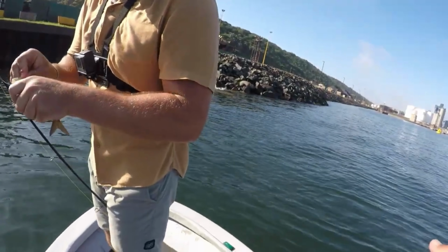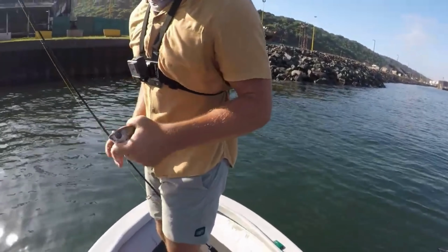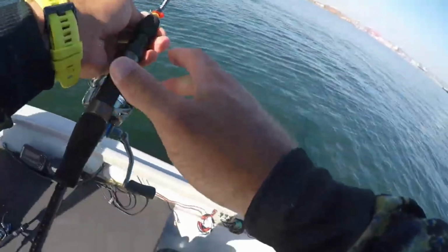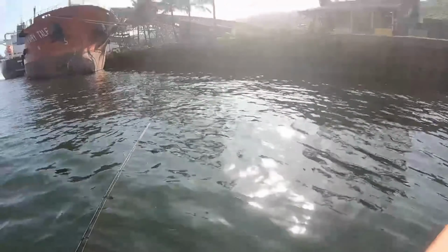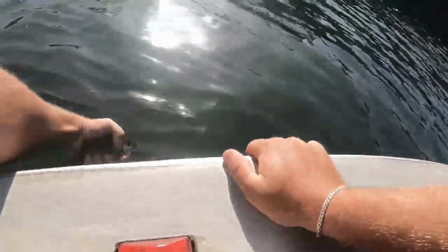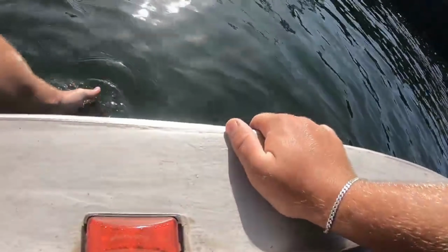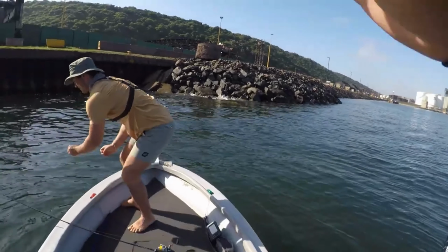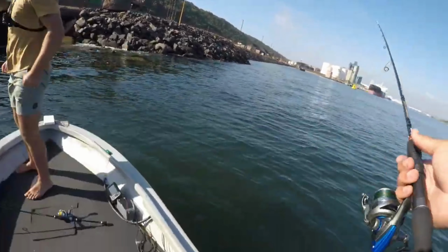Please don't take his eye out. Unsafe release, I say. Get a safe release there, buddy. And off he goes. Nice. Blacktail and Z-Man. So we got three species already, huh? Okay, well done.